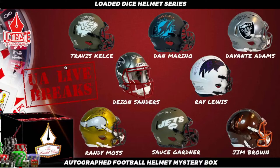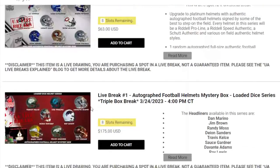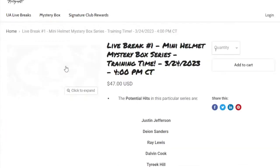We have 3 headliners left. NFL's all-time tackle leader, Ray Lewis. The touchdown leader from this past season, Devontae Adams, in receiving touchdowns. So it's a 3 in 5 chance at a headliner in the next crate, and a 1 in 5 chance at Jim Brown that it comes out the next break. That's pretty good. That is pretty good. It's loaded indeed. 5 to go in the mini helmets.